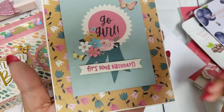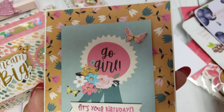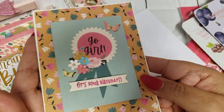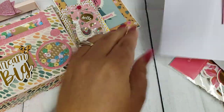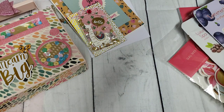Look at her cute card. It says, go girl, it's your birthday. She added those cute tiny little flowers. So pretty. And let's see, there's a little note. She said her inspiration came from Christiane's Crafty Adventure. Oh yeah, she makes the cutest little craft projects. I do enjoy watching her as well. So here's her little, I don't think she does videos. She did leave the card blank, so I can totally reuse that card.